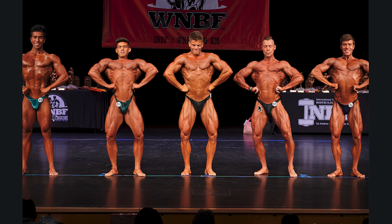Here we go. We got some muscular poses here. So we got the front lat spread. Again, I'm just crisper. I'm a little crisper. But this guy, he's got more fullness. Like on this shot, his legs aren't as dialed in as mine, but he's just got massive upper body thickness.